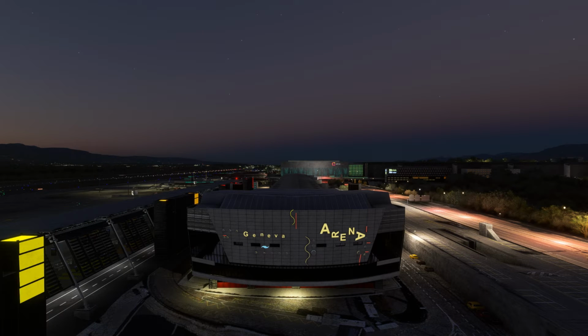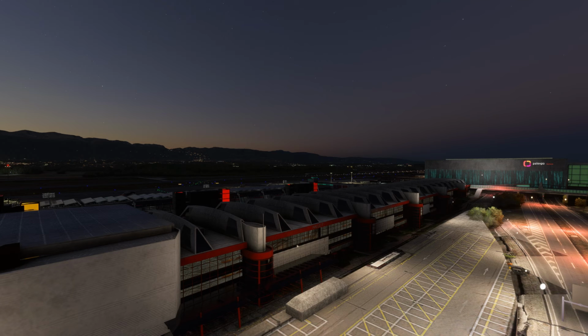Here's a nice view of this building, nicely lit. I'm not sure if that sign is supposed to be like that. Perhaps somebody who knows this airport can tell me if that sign is meant to be that way or whether it's an anomaly in the scenery. And again, that's just a nice view generally of the road system and the buildings.